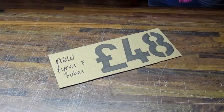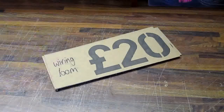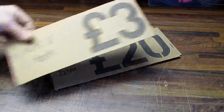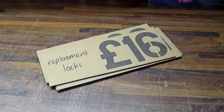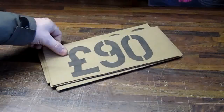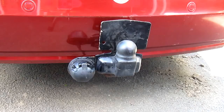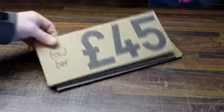£48 for two new tyres and tubes, £3 for number plate stickers, £20 for a used wiring loom, £3 for a handful of nuts and bolts, and £16 for a pair of replacement locks. So final price for the fix, 90 quid. There were the towing vehicle costs to consider, of course, but they were very reasonable too.